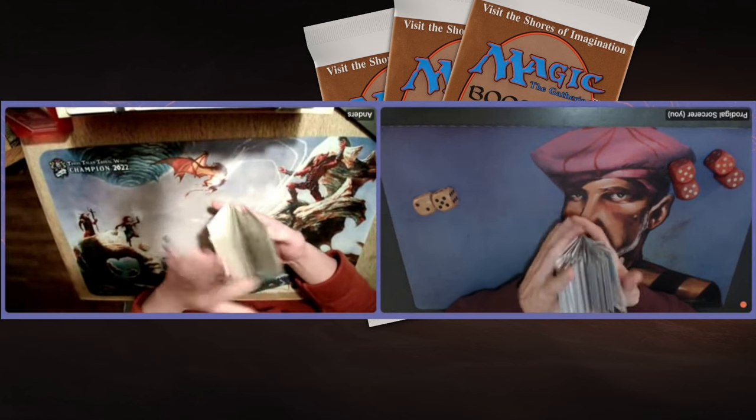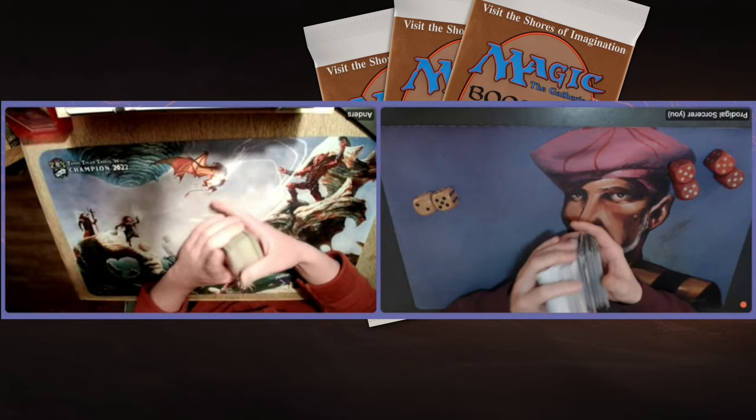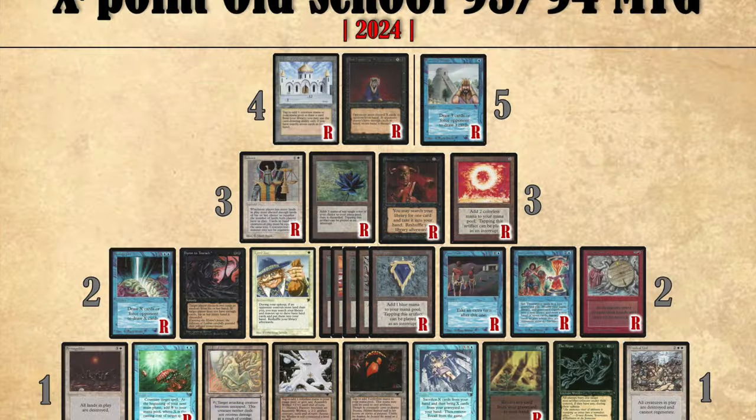I would first like to remind you that we are playing according to the X points rules, meaning that you've got a 10 points list that you have to think about. And here you see the points list of 2024. So when you're building your deck, you got to make sure you don't go over the 10 points. Now, if you want to know more about this rule set, please check the description below for more information.